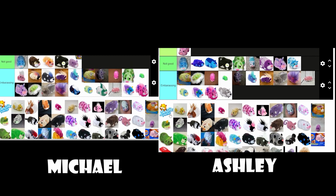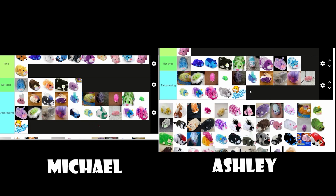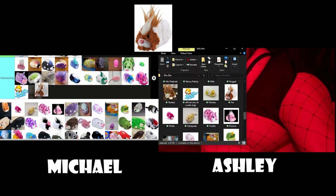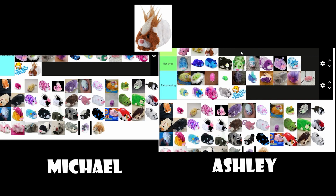The next is the Zhu Zhu Pet logo, which I didn't mean to put in there. Embarrassing. Patches is next. And fine. She's fine. Pax. Embarrassing. I think Pax is fine.